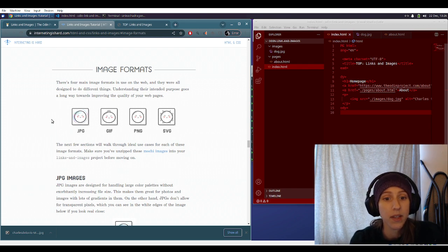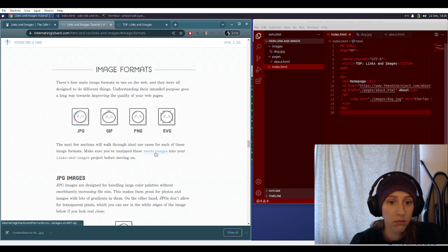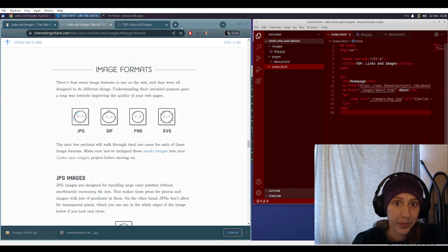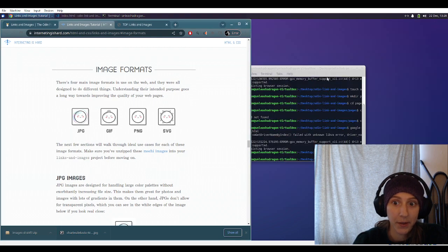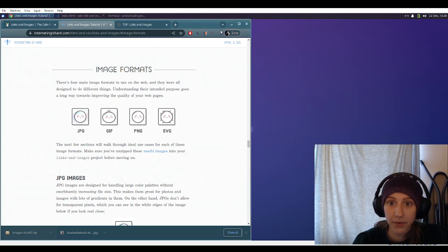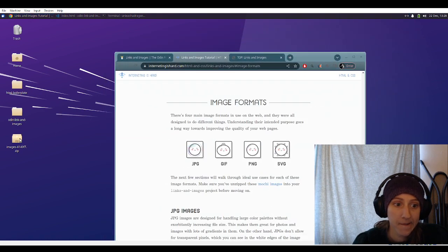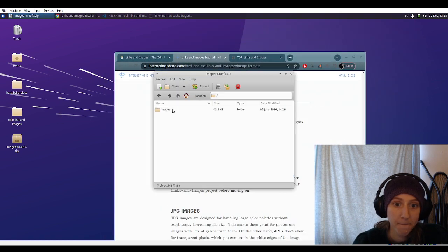Make sure you've unzipped these emojis in. Ooh. I feel called out for whatever reason. Okay. Great.